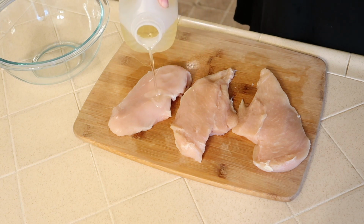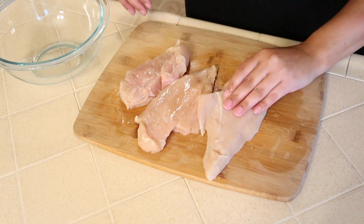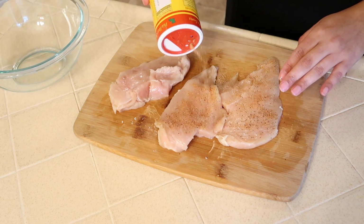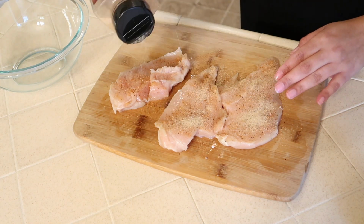I'm just going to drizzle a little bit of oil on these, and then I'm going to use some Cajun seasoning to season this all. I'm going to use the Slap Your Mama Cajun seasoning, some garlic powder, paprika, onion powder.